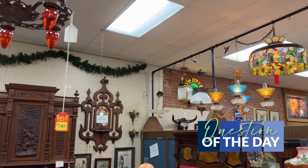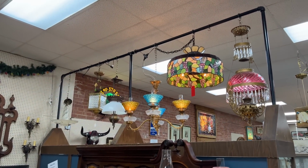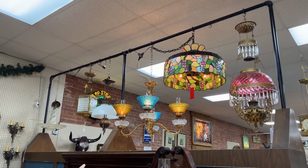So Stuart, describe what it is you're on the hunt for. Essentially like this stained glass one right here, like the Tiffany one, but maybe not so much circular. They have them for pool tables and for poker tables and things of this nature.